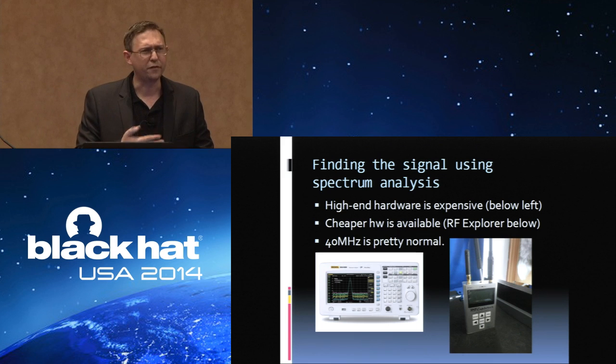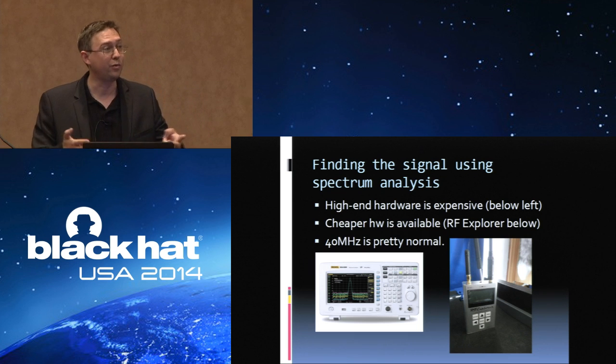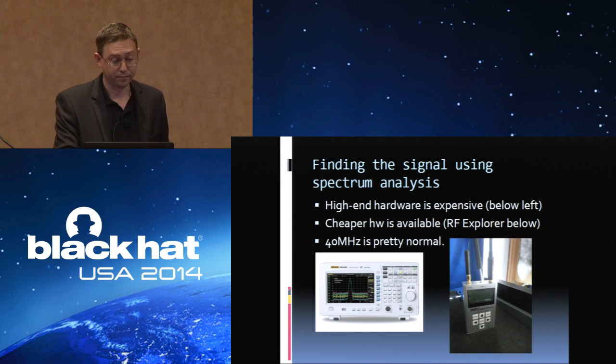And if you just want to find what signals, what frequencies are in use in your area, then you can use this type of device. If you want to do other types of processing, maybe you need the high-end spectrum analyzer tools. But if you just want to find what frequencies are in use and being transmitted on, this type of spectrum analyzer is quite good.